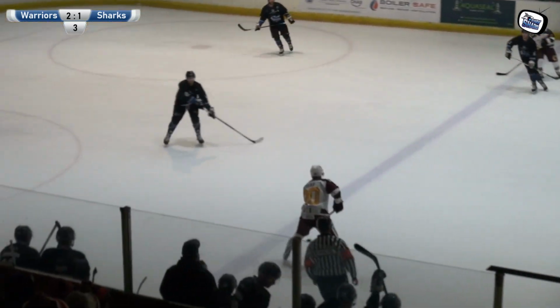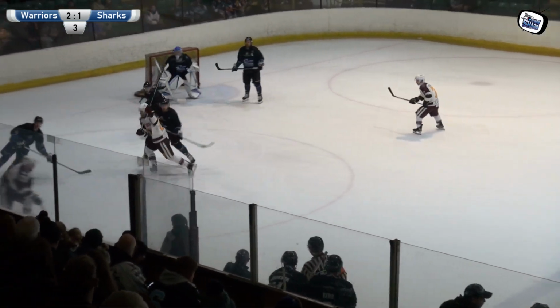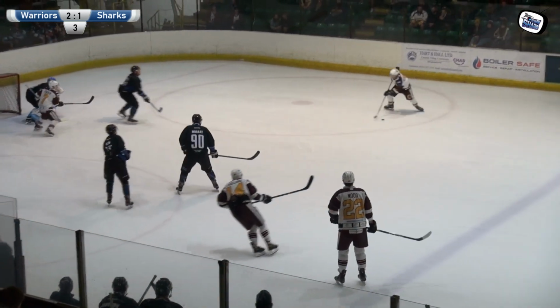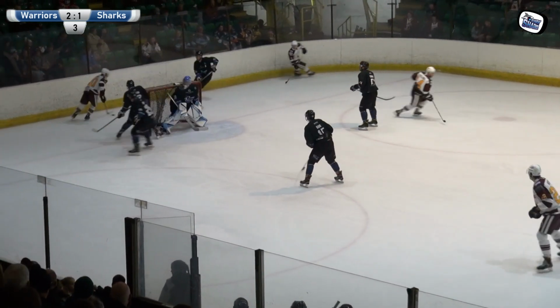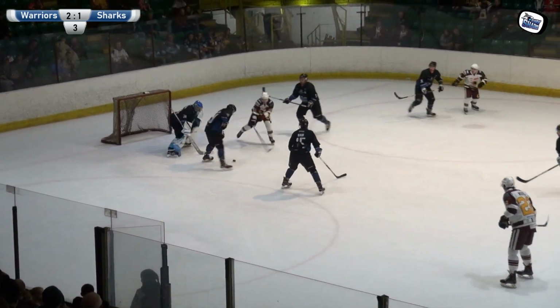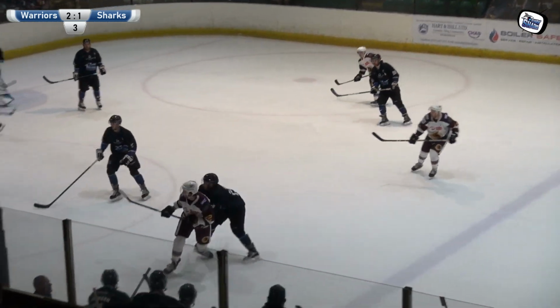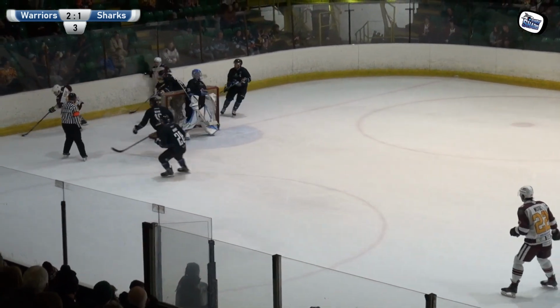Warriors coming forward again. It's Edgar, lovely little pass inside. A turn there, and a great pass across. This could be a fantastic goal. It deflects and just wide, and the Warriors are turning the screw. Shot again from the Warriors. It's saved, it's loose in front. Warriors pick up the rebound. Danskin can't get to that, and the Warriors pick up again.